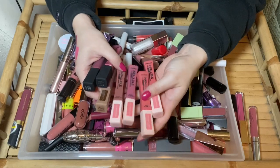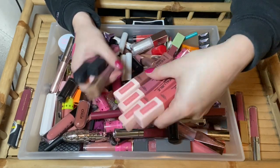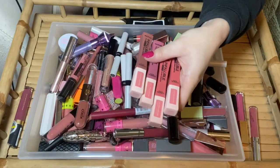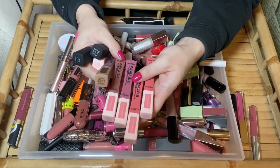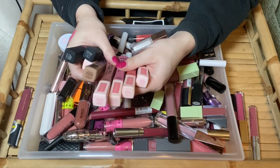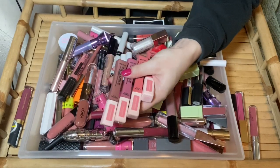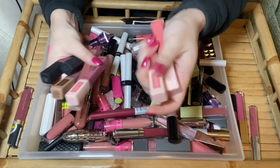These four in particular are from their Le Macaron line. There are a few different lines of it. This is the formula that I like best of the L'Oreal Infallible matte liquid lipsticks. However, and I have this problem with a lot of formulas that I like, it doesn't have a lot of shades that I like. As you can see, these two are actually the same. This is a great shade.